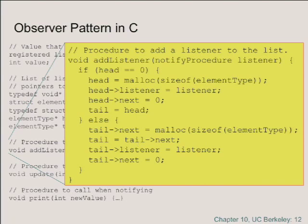Yeah. So we allocate an element which contains two objects. It has a pointer to the listener, and it has a pointer to next. So we malloc that, and we have a pointer to that location. We call that the new tail, because it's the new end of the list.